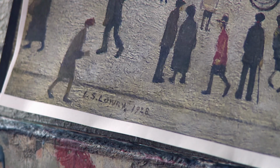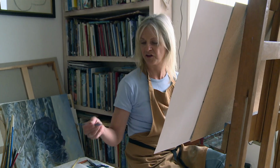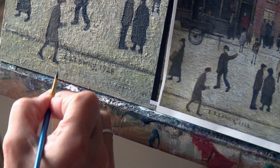This Lowry signature is a nice earthy brown, formal, similar to his style of painting. No frills. It is what it is. It's his name, L.S. Lowry, 1928. And I also always judge paintings like, would I have this on my wall? And I would definitely have this painting on my wall. I think it's that nice.